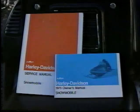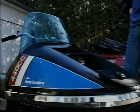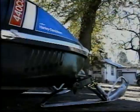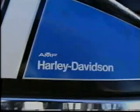Harley-Davidson made them in the Milwaukee plant from 72 to 75. The original machines were a steel chassis that was basically derived from the AMF Skidaddler. They went to this aluminum modern chassis in 1974. The 1975 machines were basically holdovers from that, and that was the only difference. They had the 440 or the 400cc, depending on the machine.